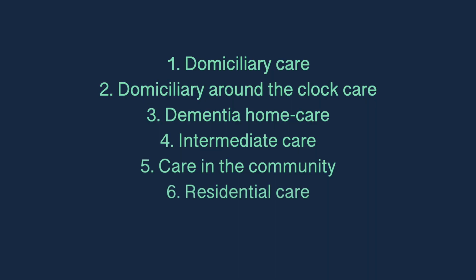Residential care. There are many different types of residential care, including care homes with or without nursing care, known as dual registered care homes if both options are available, as well as specialist care homes such as those dedicated to the care of those with dementia.